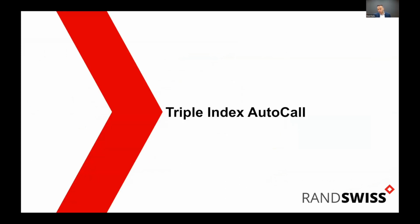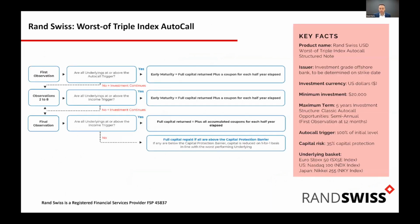The second thing, we just closed a triple index auto call, also a lovely product. We advertised at 35% capital protection with a 14% coupon. We succeeded in striking yesterday with a 15% coupon. So we passed on the gain of 15% per year that you're going to get on this auto call. Also, I think a very nice note in a sideways market.